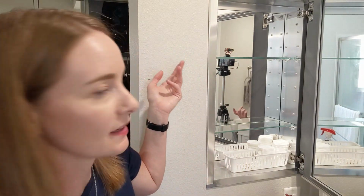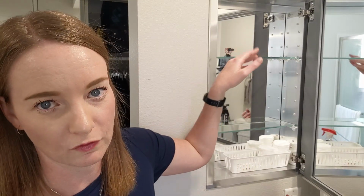So for this cabinet, I think I'm gonna do probably least used items on the top, followed by more used in the middle and bottom.